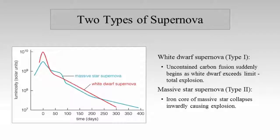Our massive star supernova, on the other hand, is designated as a type 2 supernova. Here you'll recall we have that iron core contracting and collapsing. All the outer layers collapse and bounce off of the core in a titanic explosion. These eject essentially roughly similar amounts of energy, but the white dwarf supernova actually can emit more energy.